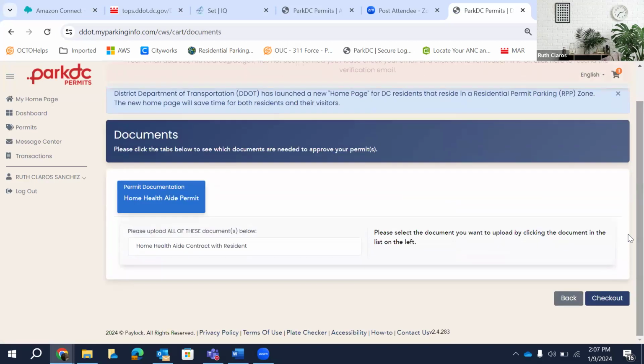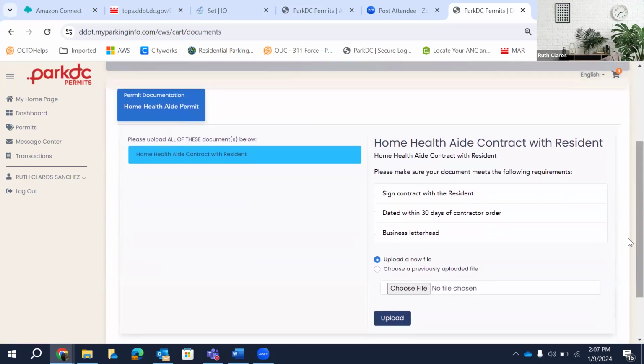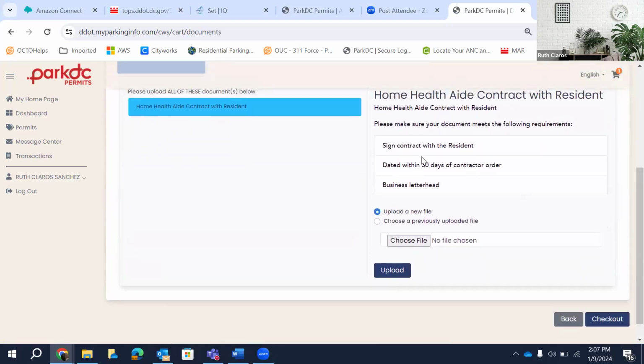The home health aide permit requires you to upload a contract between you and the home health aide. You both have to sign it. We'll select here, home health aide contract with resident, and this tells you the requirements of the contract. I'll choose file, and I'm just going to upload a random file here, just so you'll see the ending process.